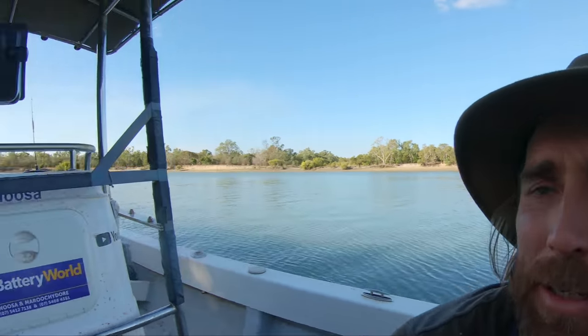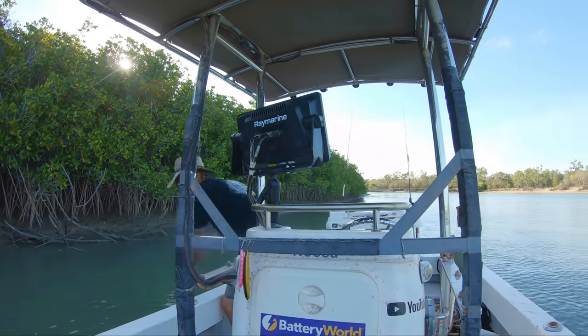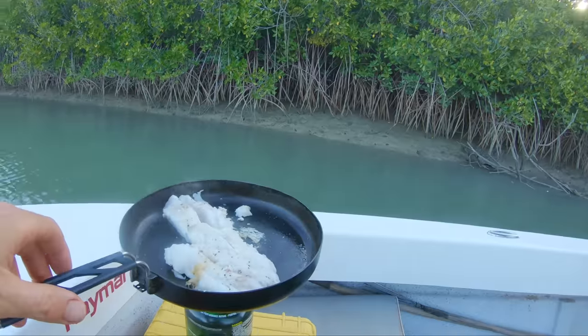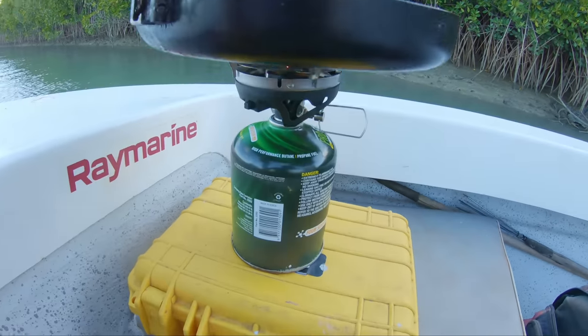And Dane is at the back here filleting up those two barra. That's the plan. So we're back here. We're going to chuck the fish in the troopy, in the fridge, and then we can head down to the mouth and we can try and snack on this threadfin salmon, but it's so hard to cook on this thing.